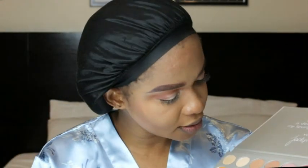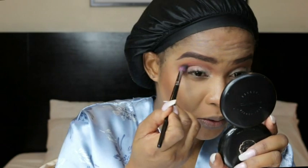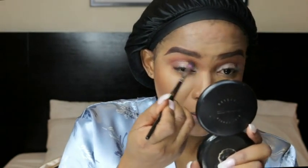Right after that, I go in with another brush and take this brown color right here called Buns, and then apply it to the outer corner of my eyelid and work my way in to the center of my lid, blending it along the way to smooth out any harsh lines. That's basically my eyeshadow application.